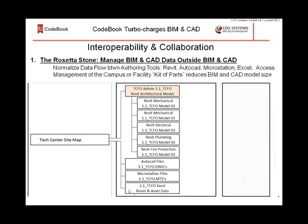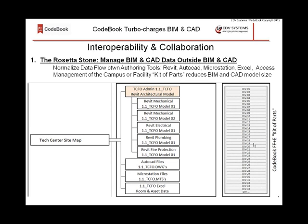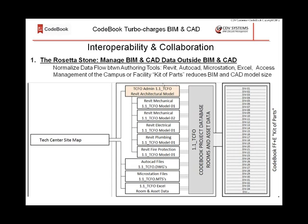particular project. Again, the CodeBook Kit of Parts sits completely outside that project, and this building has its own CodeBook project database, where CodeBook allows you to link in multiple BIM or CAD platforms into the same CodeBook project. And again, data can pass back and forth, and of course, this CodeBook database is linked to the Kit of Parts. So if a change happens in the Kit of Parts, it's automatically changed in the CodeBook project.